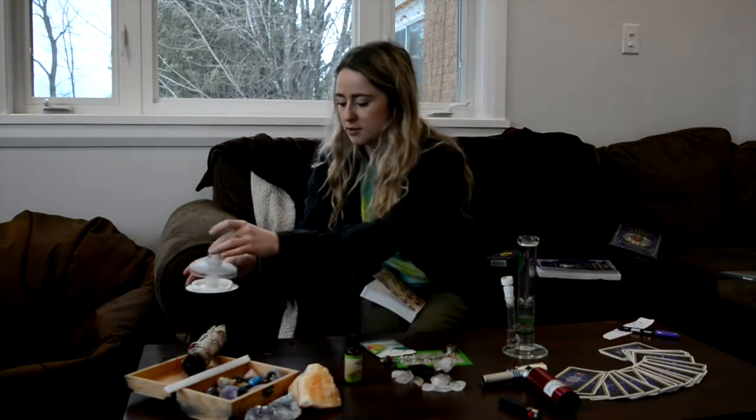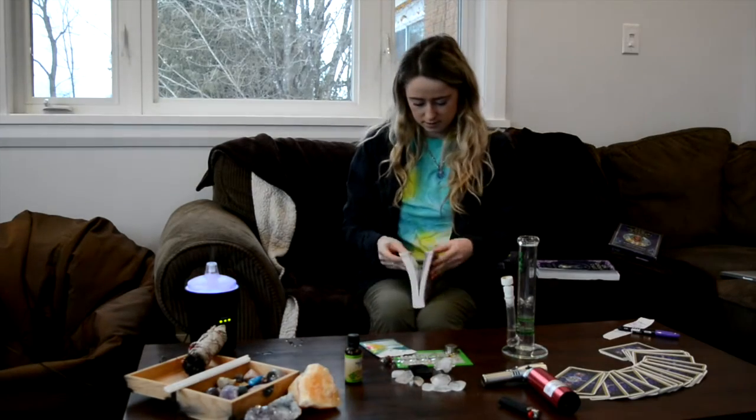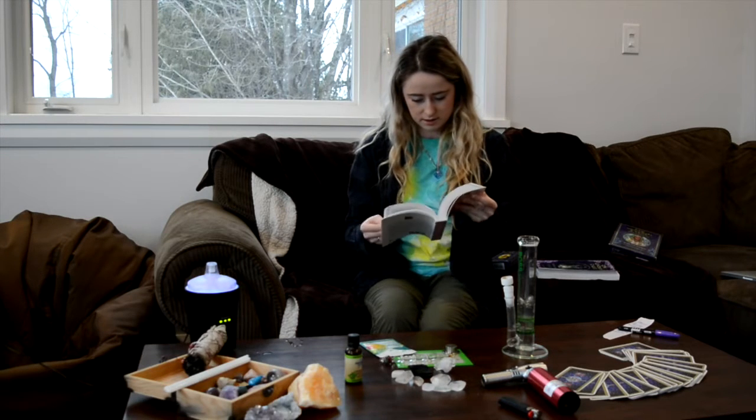We're gonna start the diffuser again. We're gonna see if they have it. Cranberry, eucalyptus.